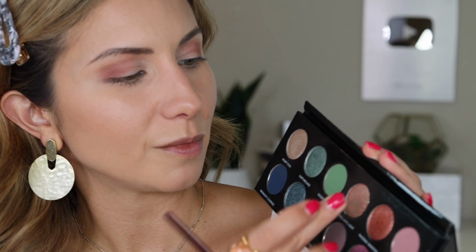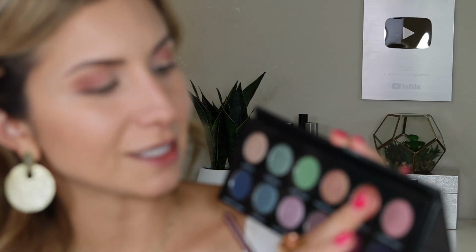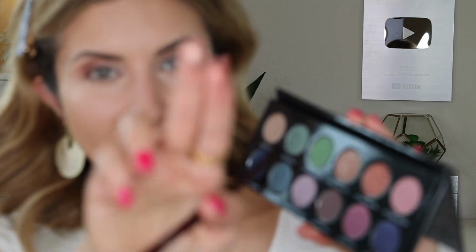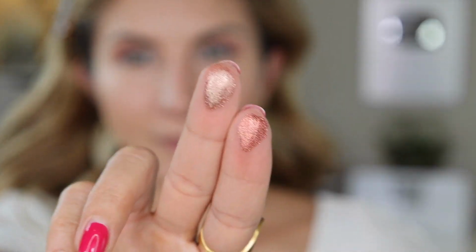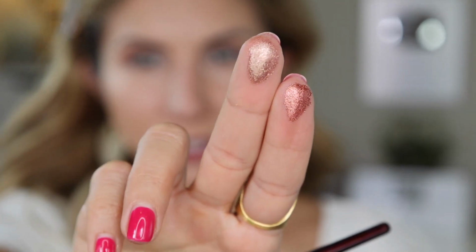Okay, so I was just debating which two shades to do. I decided to go with this shade here. It's Magellan's Light versus Phoenix Awakens, but look at how beautiful these two shadows are. Can you see? Look at how pretty those are. So gorgeous. I'm gonna go with the lighter shade. And since I already have it here on my finger, I'm actually gonna apply with my finger first, and then I will use my brush to blend it out.